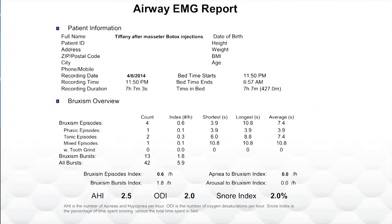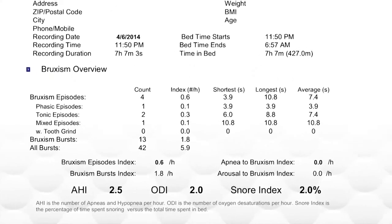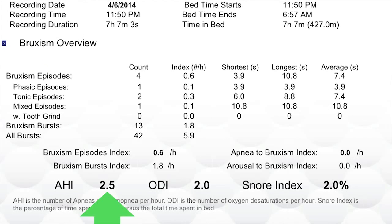So then we go ahead and we give her some Botox in those masseter and temporalis muscles, but this measures specifically the masseter muscle here, and you can see her AHI, interestingly enough, the obstructive sleep apnea number has also come down, and we don't know the mechanism for that just yet, but we are testing that in the AAFE through a big research project. But to look at 2 lines above it, her bruxism episodes index, 0.6, so it's completely disappeared.